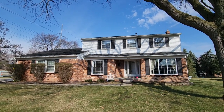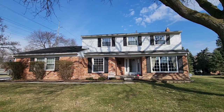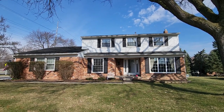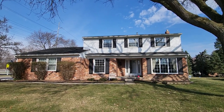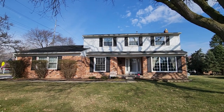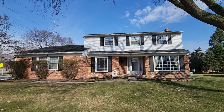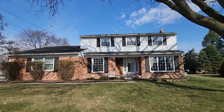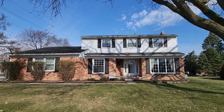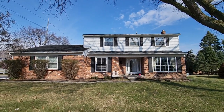Check out this colonial in Northville, Michigan. This one's built in 1973, 4 bedrooms, 2.5 baths. Above grade is about 2,500 square feet. There's a partially finished basement that adds an additional 500 or 600 square feet of space, making the total livable space just over 3,000 square feet.